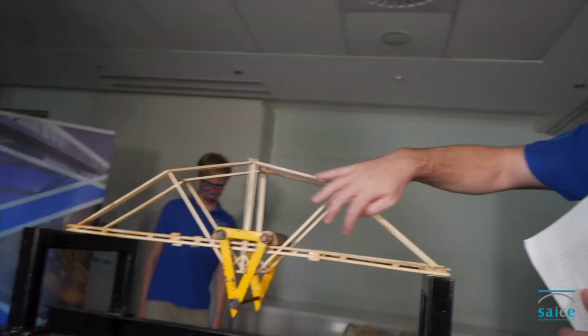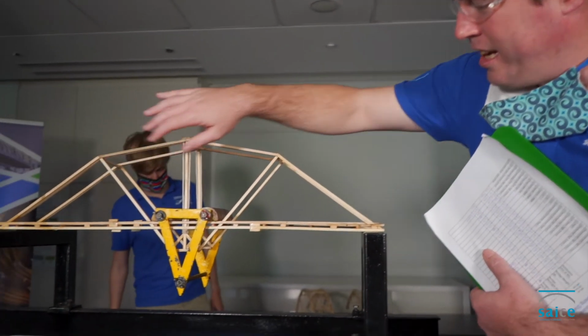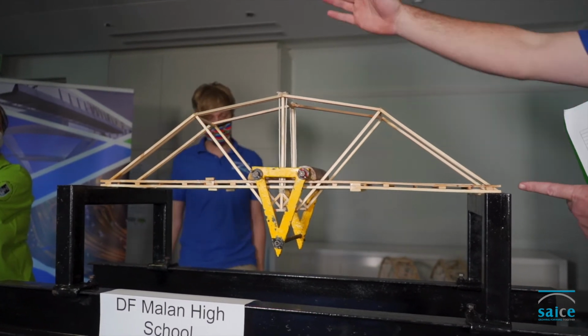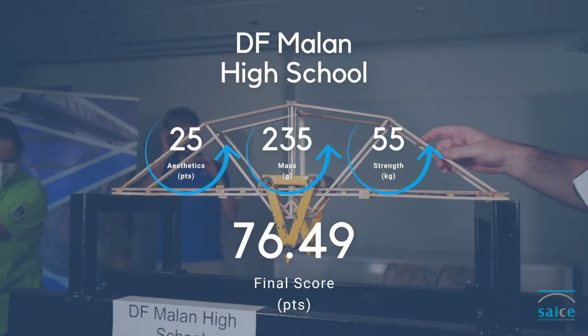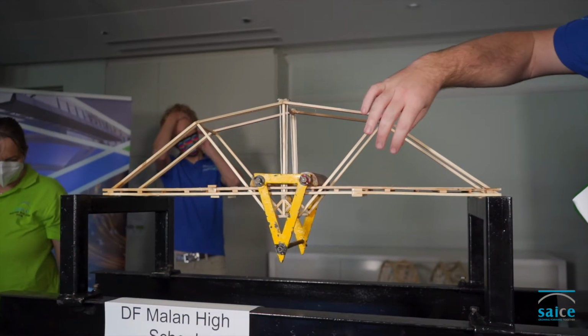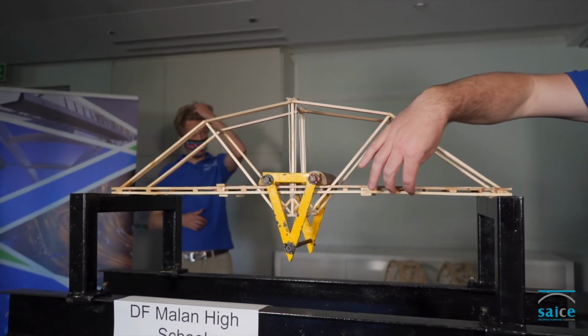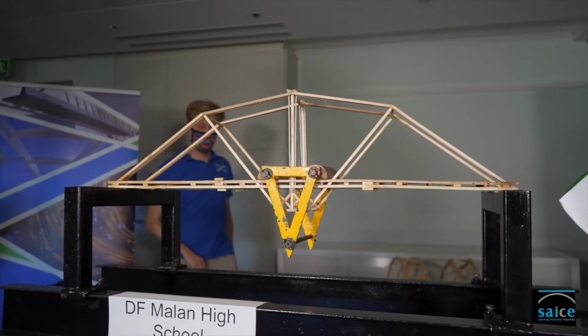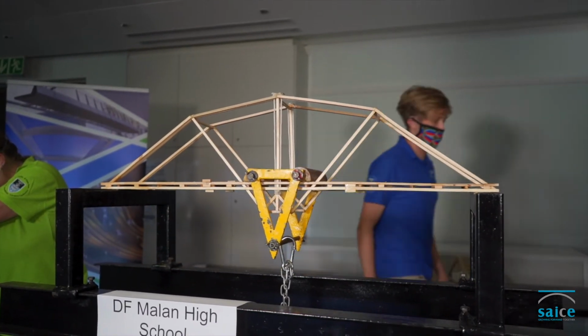Now, if you were to break that up with a nice inter-triangulation story, it would be better for the strength, because the longer this thing is, the more likely it's going to buckle and break. But nice double section, nice triple section it looks like on the deck here. I think this will do alright. DF Milan. 50 already, well done DF Milan.